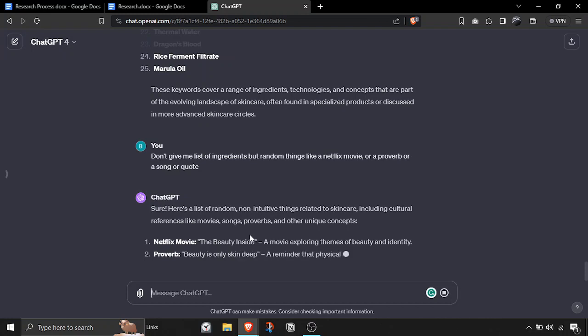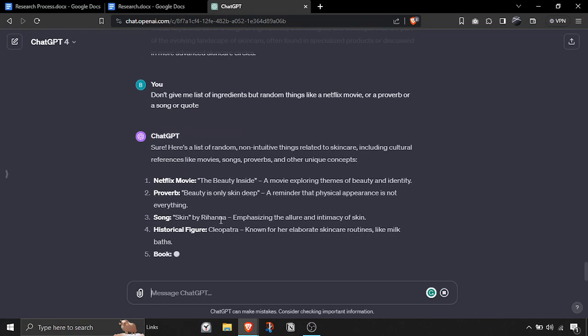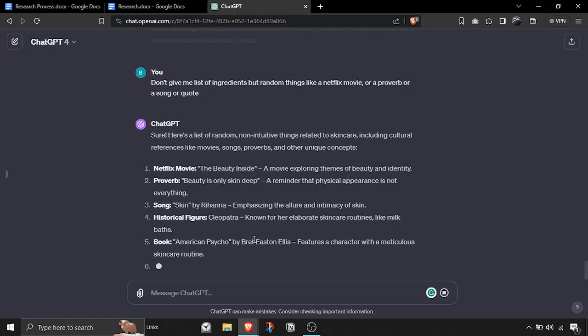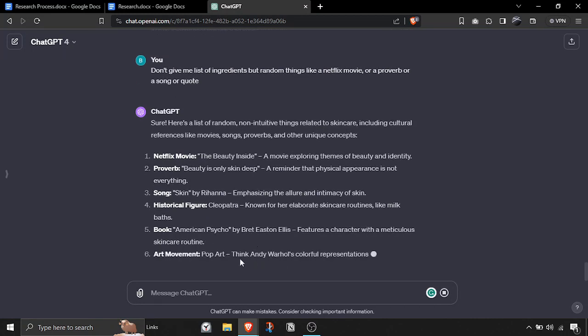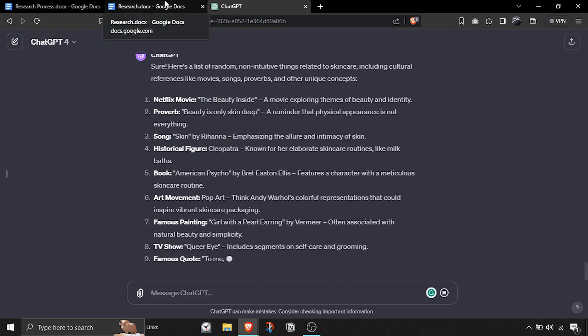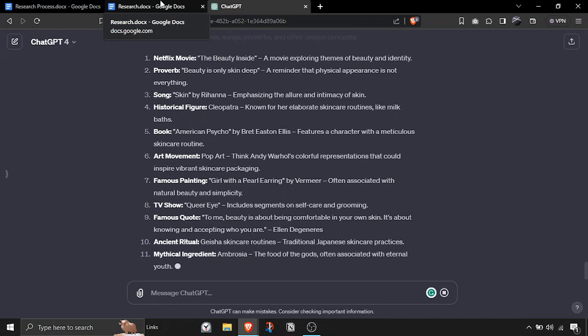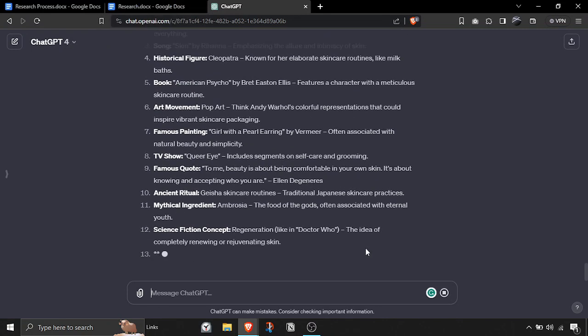So the beauty inside. The proverb is beauty is only skin deep. Then there's Skin by Rihanna. Then a book related to that. So this is a random idea: can you connect a book with your product? Something like this. Art movement, famous painting. Can you connect a painting, or a painter who is more into visual arts, into a creative? So that is how you can research.